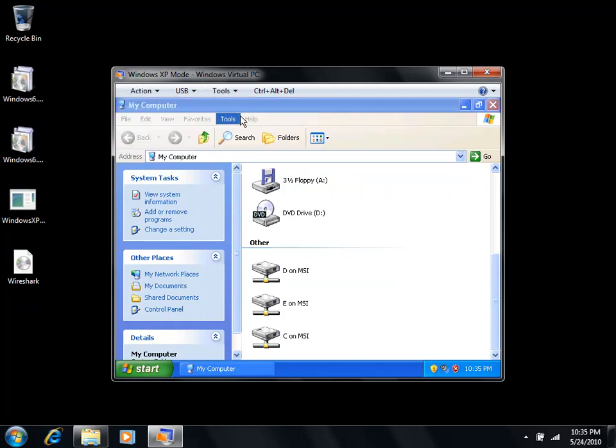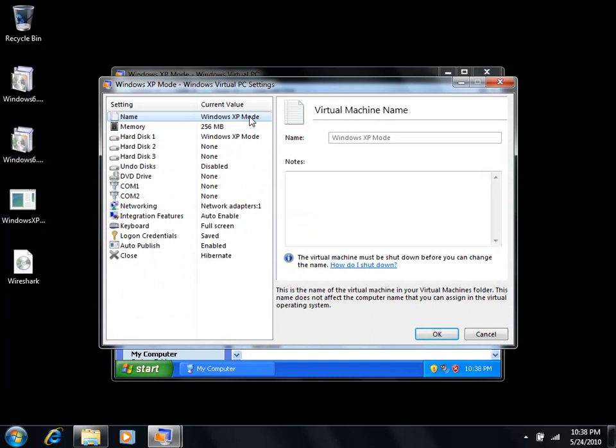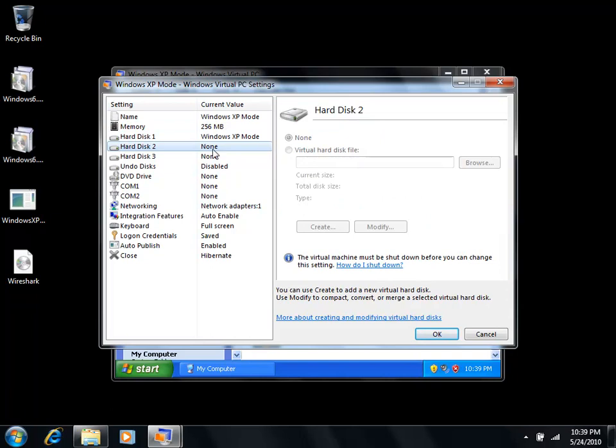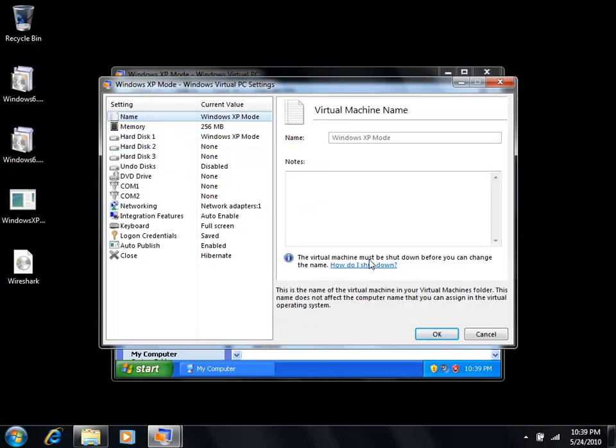Okay, so let's go back to our virtual machine, and in the Actions menu, the Tools menu, we're going to choose Settings. And any of you who have experience with Virtual PC or Hyper-V would know that in this Settings area, this is where you can modify the hardware that your virtual machine is made up of. Now, since our virtual machine is currently running, you will note that when we run down this list over on the right-hand side, pretty much all of the settings here are grayed out. We can't change them. In fact, the first one actually tells us this virtual machine must be shut down before you can change the name. That gives you a hint right there. So to change most of these settings, we are going to need to shut down that virtual machine first.